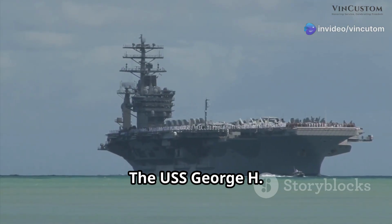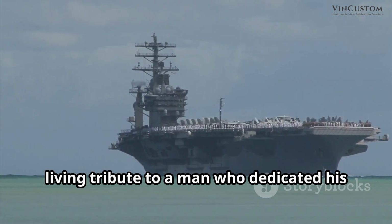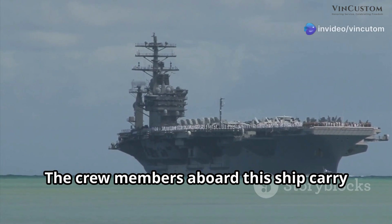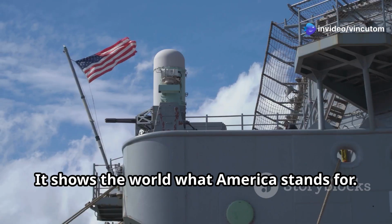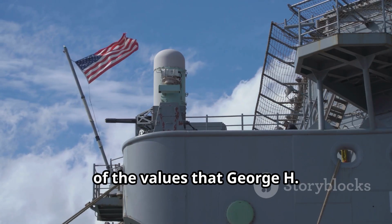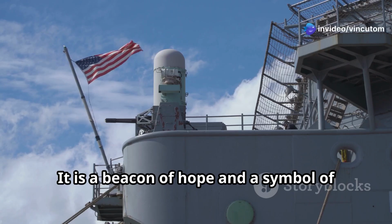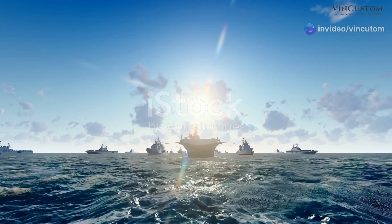The USS George H.W. Bush is more than just a vessel. It is a living tribute to a man who dedicated his life to the service of his country. The crew members aboard this ship carry forward his spirit of service and dedication. It shows the world what America stands for. The presence of this mighty ship in international waters serves as a reminder of the values that George H.W. Bush championed: freedom, democracy, and peace. It is a beacon of hope and a symbol of America's enduring commitment to these principles.